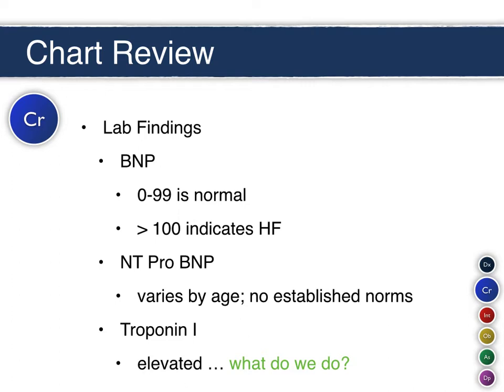NT-proBNP, this is another indicator of heart failure, much like BNP. The norms vary by age. There aren't really any established norms. There are a number of journal articles that discuss what the expectation is for different age populations. But if I don't see the BNP, I could substitute the NT-proBNP.